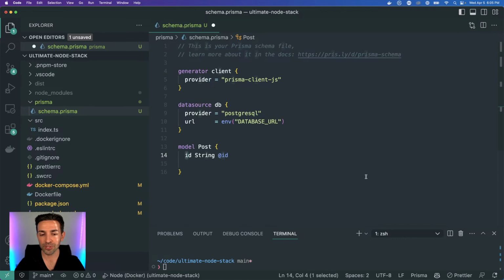So the first item is the column name. The second item is the data type. And the third item is any sort of attributes that this has. And so this is just telling Prisma that this is representing the primary key ID of this model.